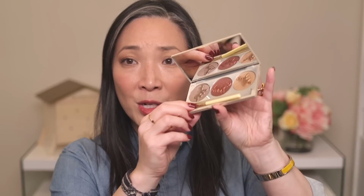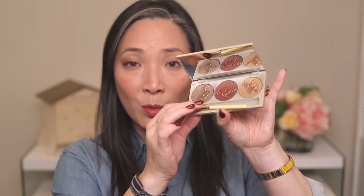And then I think I forgot to mention that this palette also does come with a nice eyeshadow brush, and I happen to like the Chantecaille eyeshadow brushes that they include in their little palettes. So that is the eyeshadow palette. I absolutely love the colors. They just really, really speak to me.